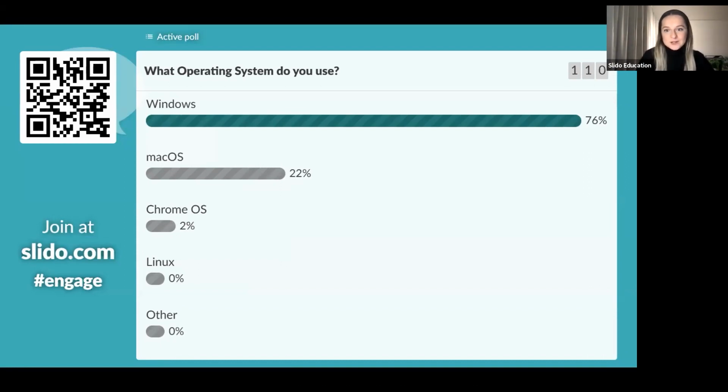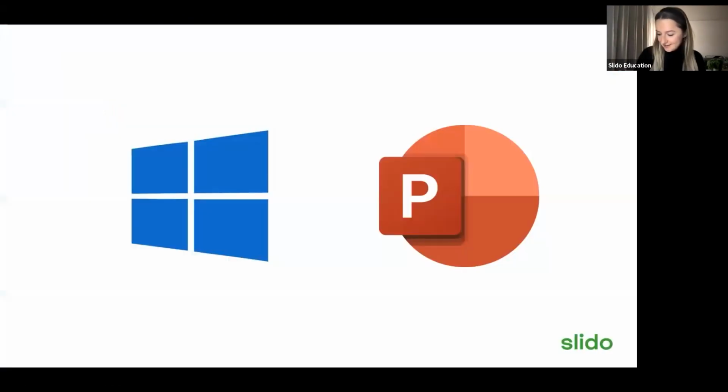It seems like Windows users are winning very heavily, which is funny because most of us at Slido are actually Mac users. So it's great to see the split, 22% Mac, and then we have Chrome and Linux and other as well. Well, thank you so much. And the good news for the over 70% of you is that the PowerPoint integration currently works on Windows. It supports Windows 7 and higher, as well as PowerPoint 2010 and higher. But Mac users, stay tuned, because we also have options for you.